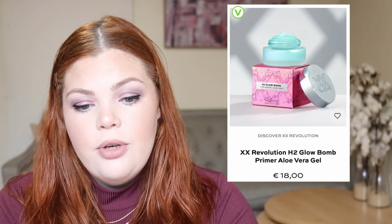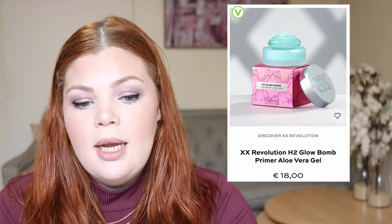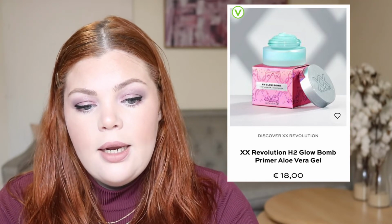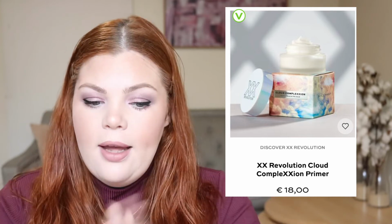The H2 Gloss Bomb Primer Aloe Vera Gel for €18. And it is a shimmering aqua aloe vera gel primer containing illuminating pearl particles to boost radiance and aloe vera to give intense hydration. Then we have the Cloud Complexion Primer for €18, which is blurring and brightening. Love that. We have the Glow Fix Brightening Primer for €14. Very close to buying that one too. I really wanted that one. But you know, girls got a budget.